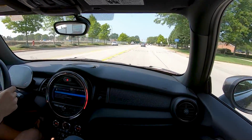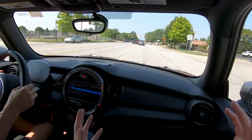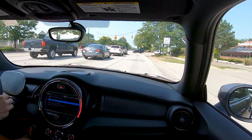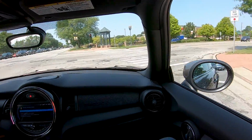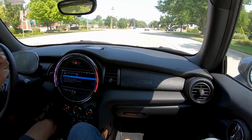I find the Veloster to be much more fun in terms of a hoonability standpoint, and you're making these silly juvenile pops. It's just kind of a fun, throwable little car. I feel like this is the Veloster N for someone who doesn't want to be seen driving a Hyundai. And I don't mean that in a critical way.